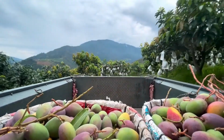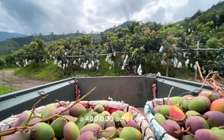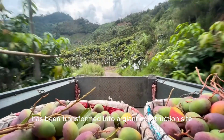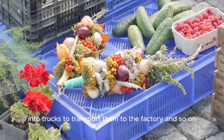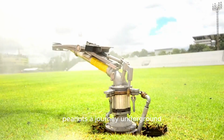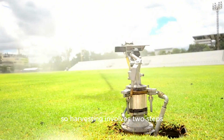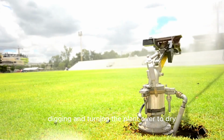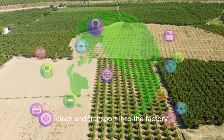Louisiana sugarcane, a ton-heavy machine racing against time since October in Louisiana. A 400,000-acre field has been transformed into a giant construction site. Harvesters dump millions of tons of sugarcane into trucks to transport them to the factory, and 1.5 million tons of sugar are produced each year. What's special? Sugarcane is only grown in certain regions because of its harsh climate requirements. And not everyone knows that nearly 50% of America's sugar comes from sugarcane. The rest comes from sugar beets.